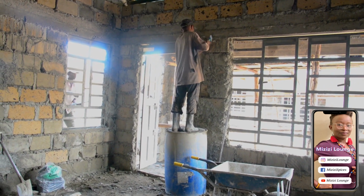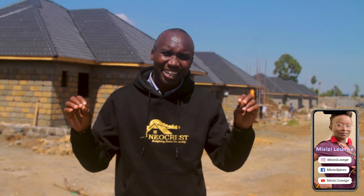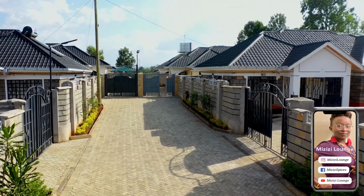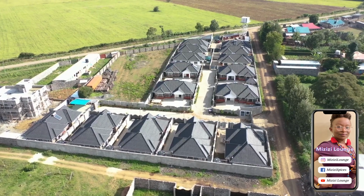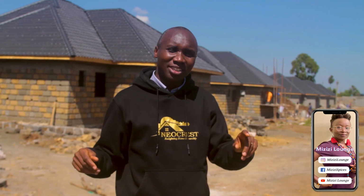Now, we will get certainly to a point where we will be doing the finishes, and we don't go for anything less than excellent. So guess what? Come August 2022, as we are going for election in this country, you will be walking into your house. How does that feel? It is going to be the most amazing thing. So yes, this is NeoCrest, where we redefine home ownership. Cheers, guys.